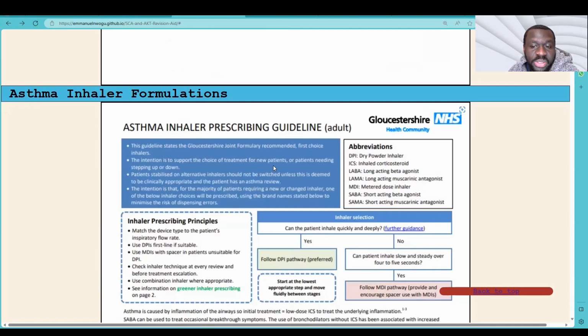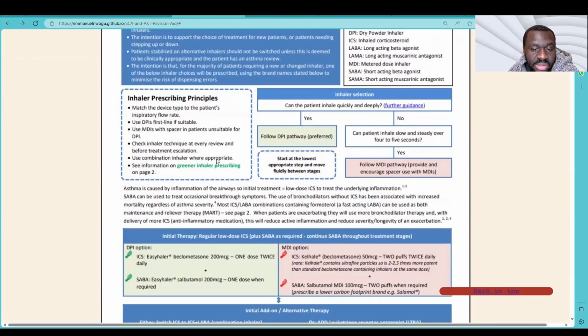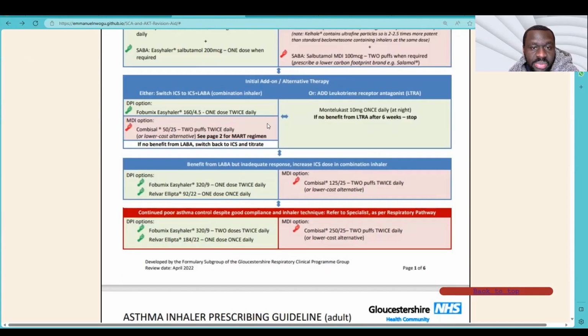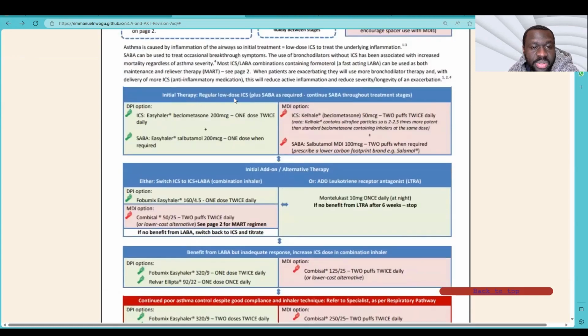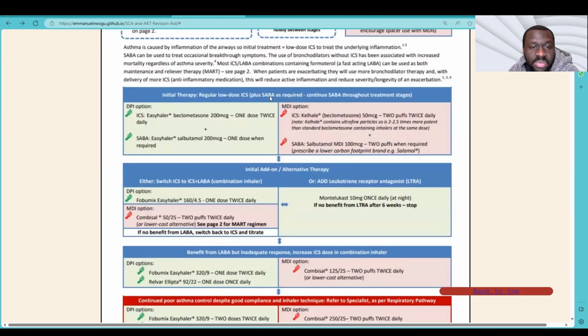So, common inhaler formulations. Initial therapy: regular low dose inhaled corticosteroid, plus SABA as required, with SABA continued throughout the treatment stages. Initial add-on alternate therapy: switch from inhaled corticosteroid to an inhaled corticosteroid plus LABA combination inhaler, or add a leukotriene receptor antagonist.